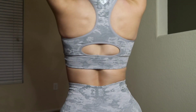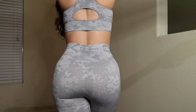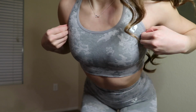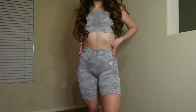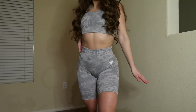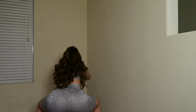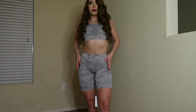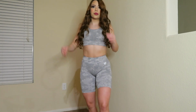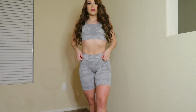For this sports bra, I did take out the padding. It still looks flattering. I really love the back part. Overall, this set is super cute. Now, this next one, same thing, only the differences are the shorts. The shorts are tighter than the leggings, mainly on the bottom part. I don't know if you can tell, but they were a little tight. For sure, I will be getting a small and not an extra small.